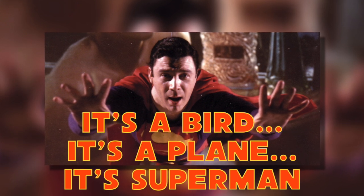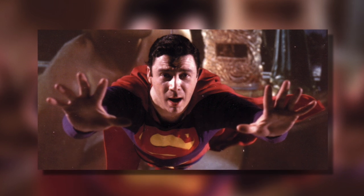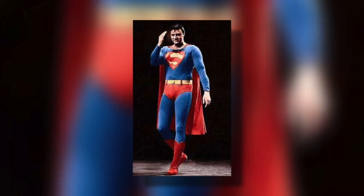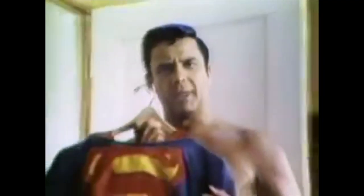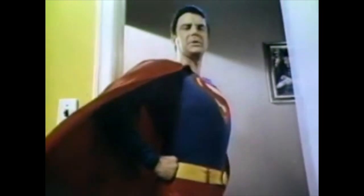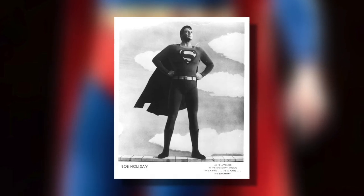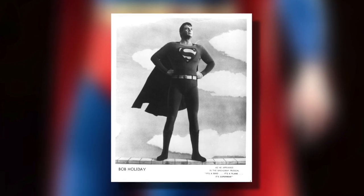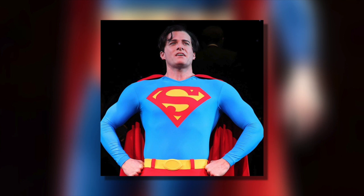The supersuit next appeared on stage in the musical It's a Bird, It's a Plane, It's Superman. Despite being a campy stage musical, this is the most refined iteration of the supersuit yet. It briefly appeared on screen in this aftershave commercial, also featuring the original production actor, Bob Holliday. This supersuit would only be used for about 3 months before the production closed, but a handful of revivals have since been produced, featuring their own versions of the supersuit.